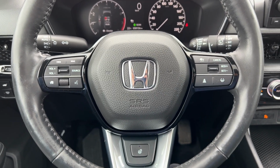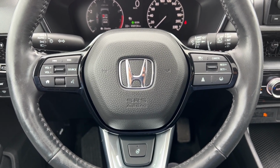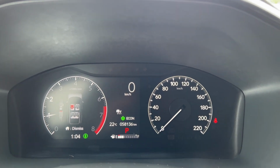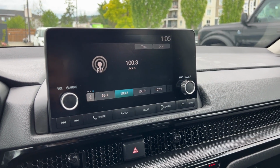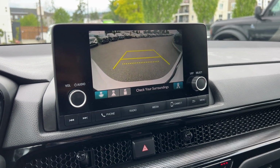On the face of your steering wheel, dash controls, cruise control, media with volume, heated steering wheel control, and your hands-free dialing. Your dash shows your odometer reading, important messages, and vital vehicle information. The center stack features a touchscreen with AM/FM satellite radio, Bluetooth, and other functions, and we can take a look at your backup camera. Now we've got to put it back in park.